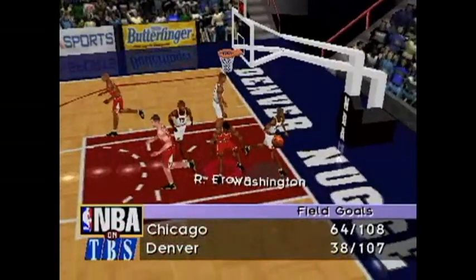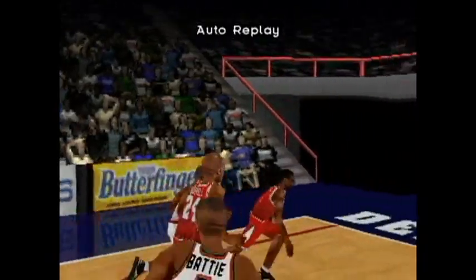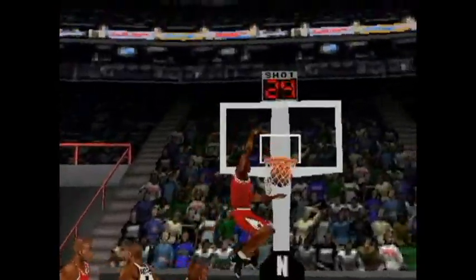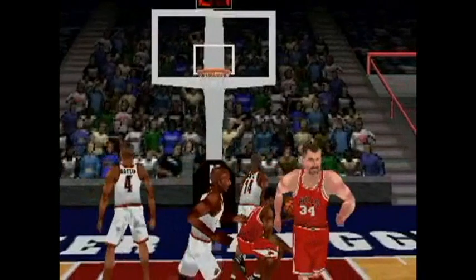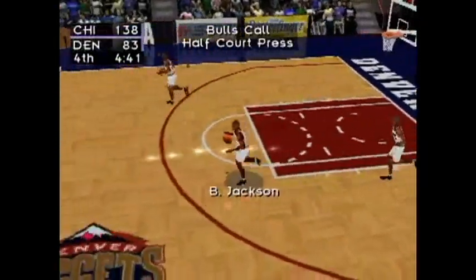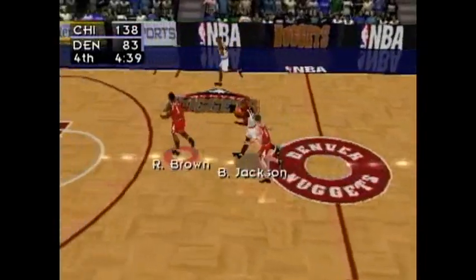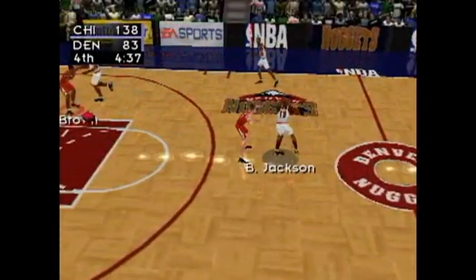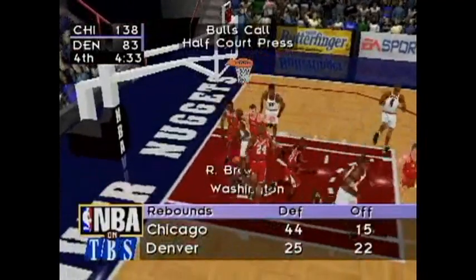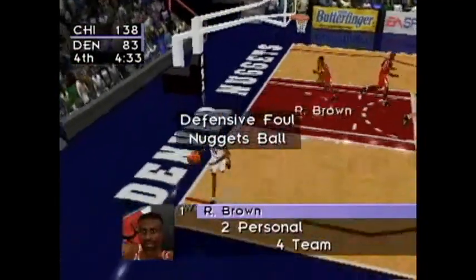With a huge jam. Let's check out the replay. Inbound pass to Jackson. Gets it to Ellis. He launches the shot. Brown picks up the defensive foul.